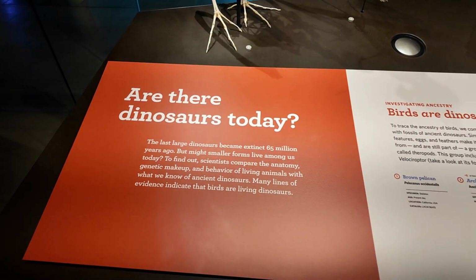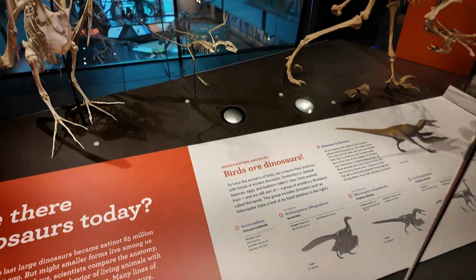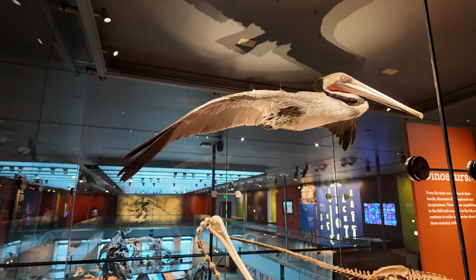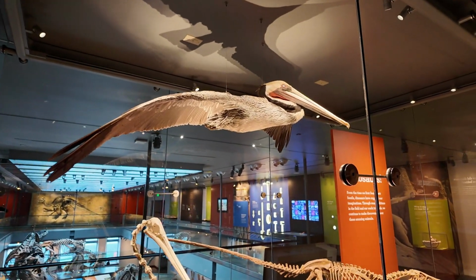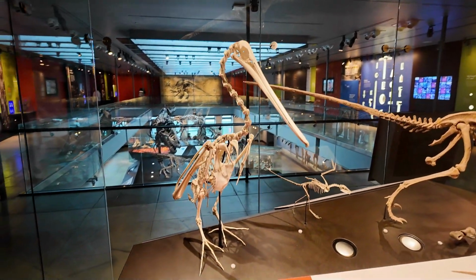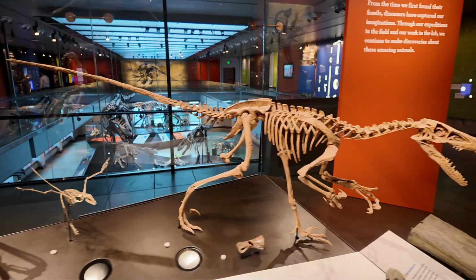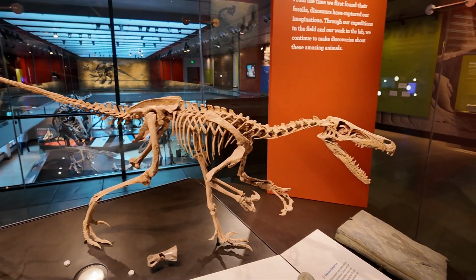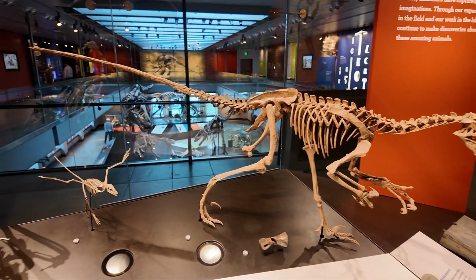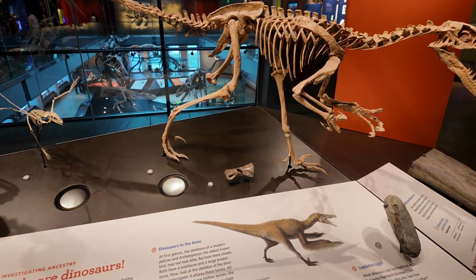Are there dinosaurs today? Saying that birds are dinosaurs. Here they are comparing the skeleton of a current bird, a pelican skeleton right here, to a known dinosaur skeleton. Yeah, but these pelicans don't have teeth like that. So they lost their teeth and gained feathers. Look at the claws in that thing.